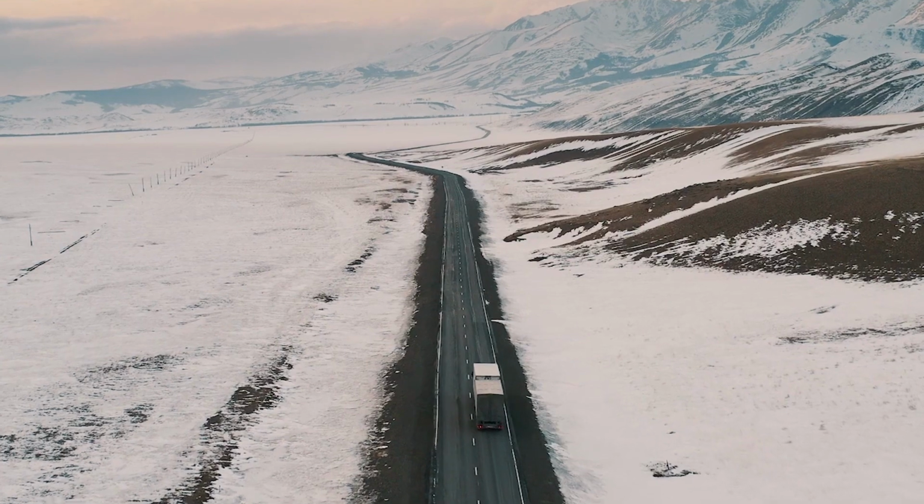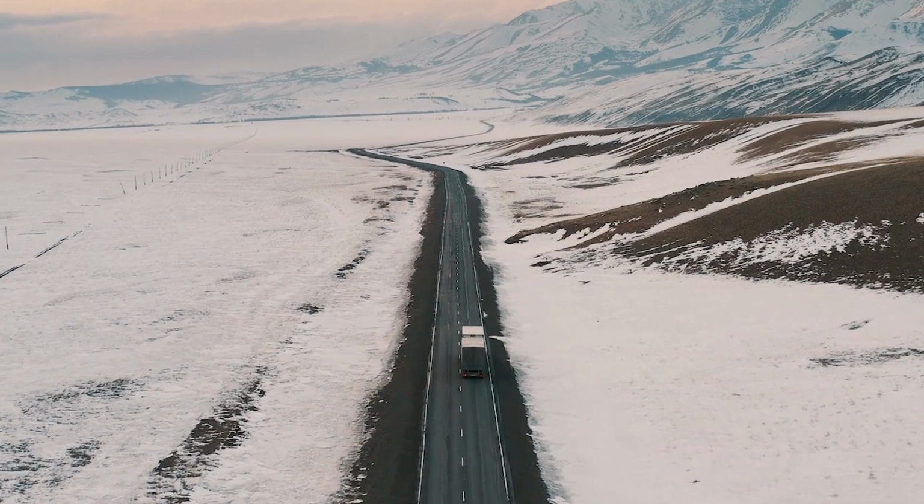Today, we're talking, as it gets a little bit colder in the northern parts of the US, about what it means to prepare your car, prepare your vehicles for the winter road.